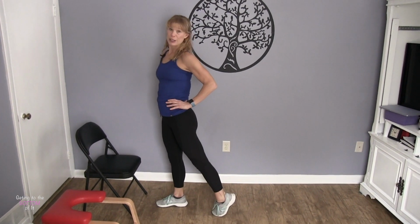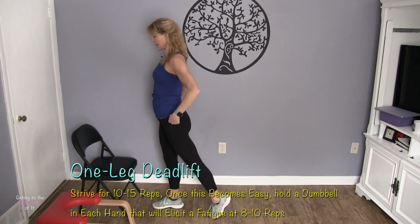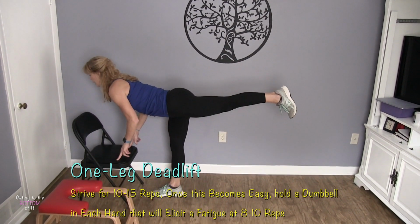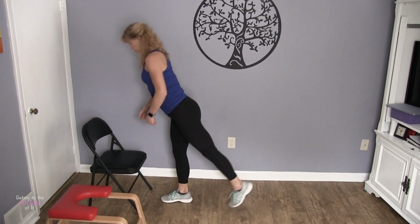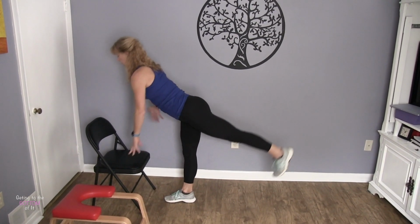Okay, so we just finished the clamshell on the right. Now we're gonna stand on our right leg for a single leg deadlift. We hinge from the hip as if we were a seesaw. So as that leg reaches back, that chest reaches forward. And we're just coming to the chair, and we want the chair close so that our hands are just under our shoulders and we're not reaching out.